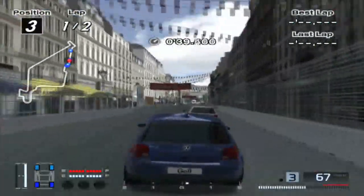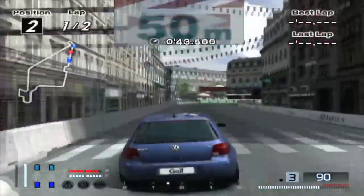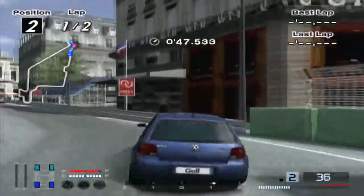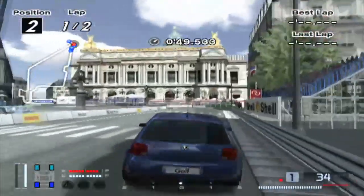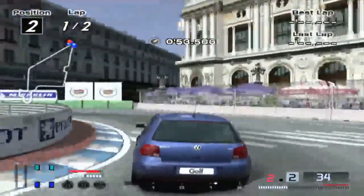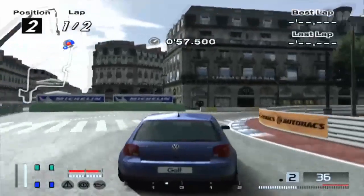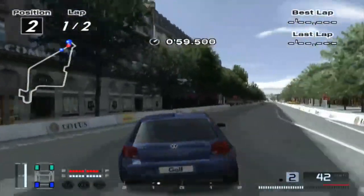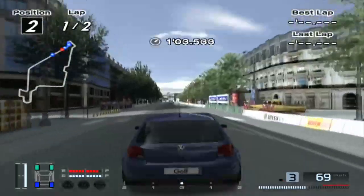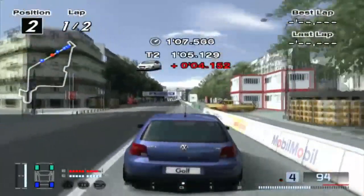Okay, let's just get around you. Can't believe I used nitrous right there, but what else am I gonna do? Freaking God. Can't be doing that. Actually, we can do that if we want to lose. He's got a 4-second lead that I gotta close.